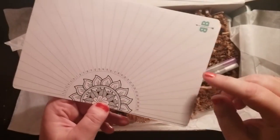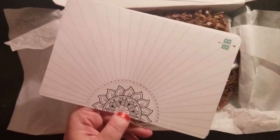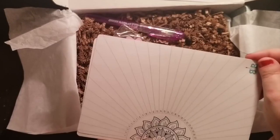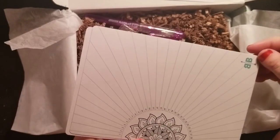Next up is the full page gratitude log. Now this has dates 1 through 30. It's not specifically November, so you could use this a different month, but it allows you to write a sentence or 2 about what you're grateful for each day.